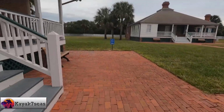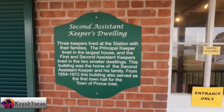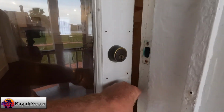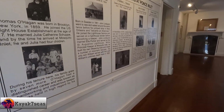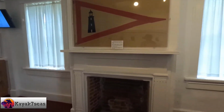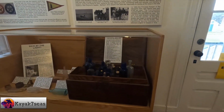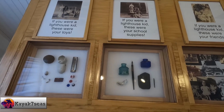A job as a lighthouse keeper was a very desirable position to hold. In exchange for their hard work in isolated locations, the position provided steady pay and a place to live for the keeper and his family. Ponce de Leon Lighthouse began its operations with 3 keepers, but in 1933 it was reduced down to 2 keepers. This building housed the second assistant keeper and his family. From 1954 to 1972, this building also served as the first town hall for the town of Ponce Inlet.